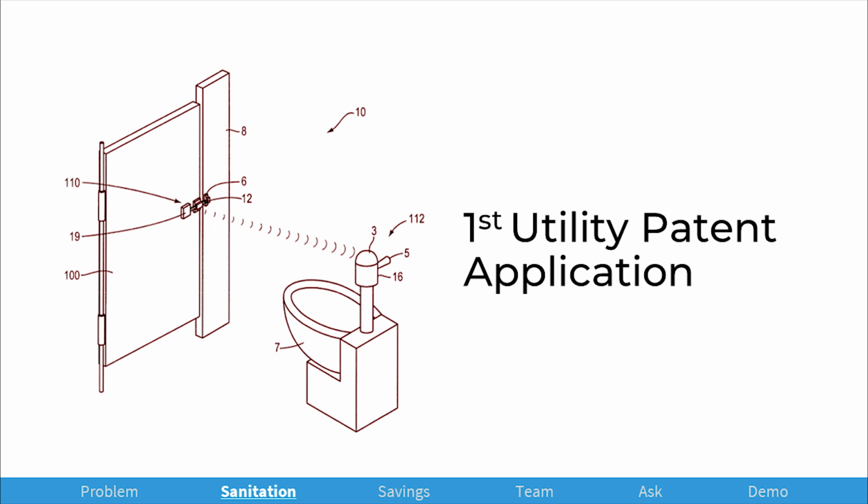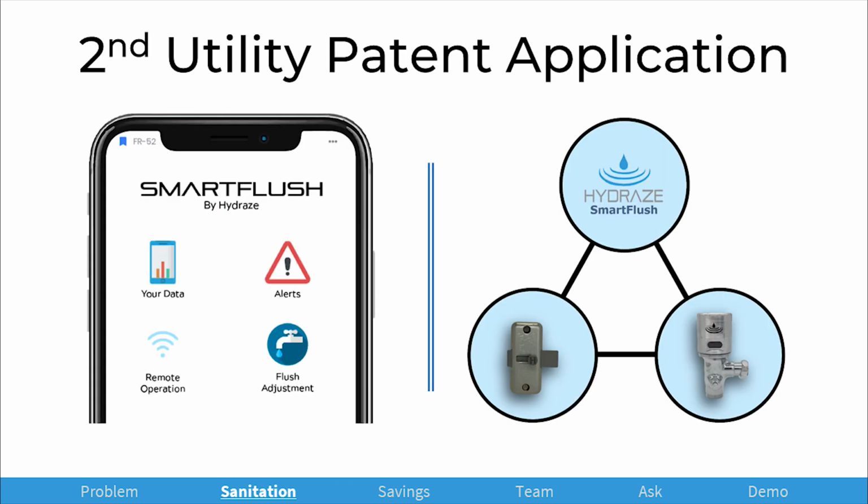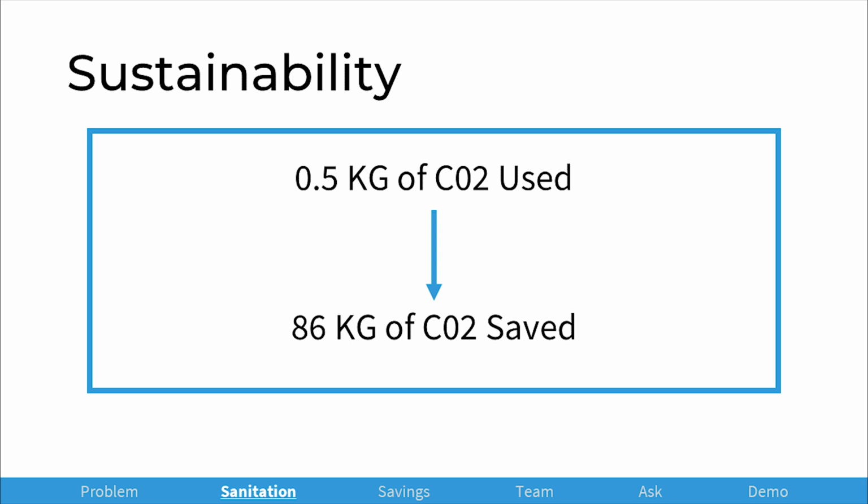But we didn't stop there. With our second patent pending idea, we can dramatically improve the performance of each stall by networking all latch and flushometer devices with our Smart Flush platform to provide real-time information to facilities managers and allow them to implement functionality remotely. The environmental impact of producing our device is far outweighed by the savings created from eliminating phantom flushes. The production process generates half a kilogram of CO2, but the lifetime usage of the device ultimately saves 86 kilograms of CO2.